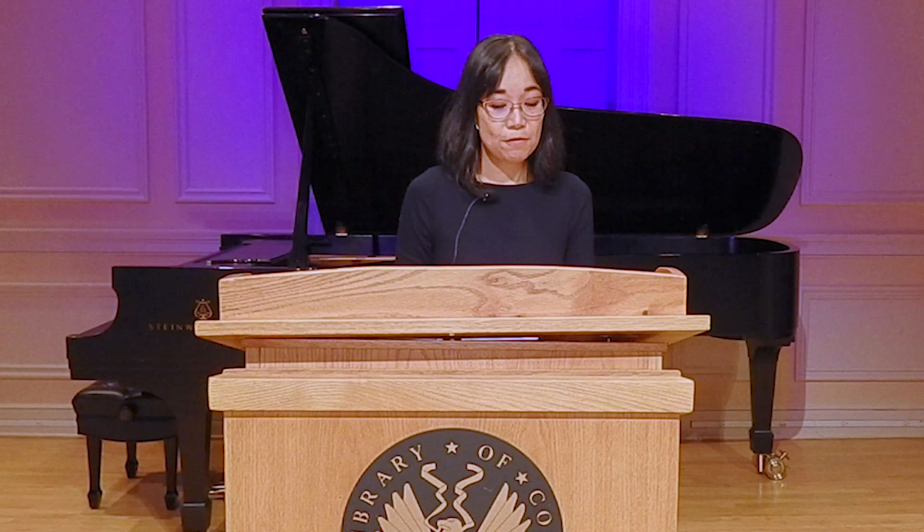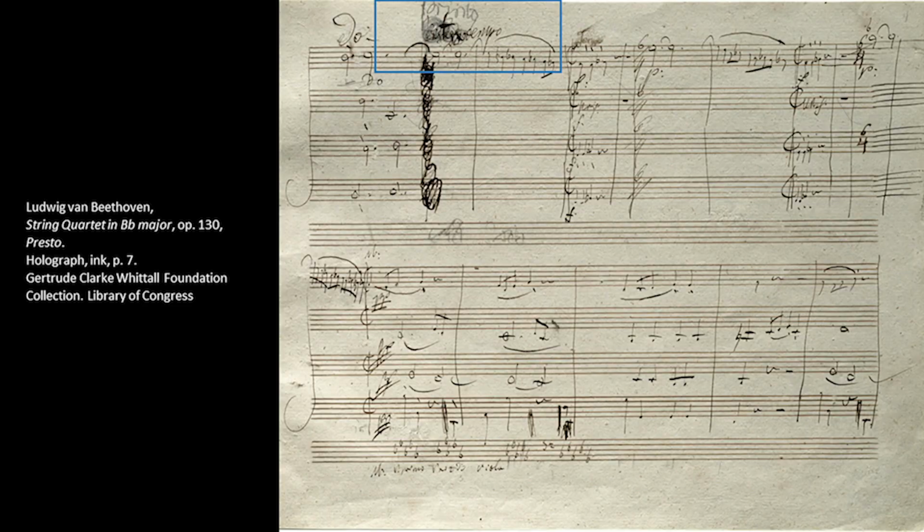One of Beethoven's edits that did not make it into later published versions is the tempo change indication at the top of page 7. Beethoven originally marked l'istesso tempo, which means the same tempo as before, and tells the performers to return to the original tempo of the section after the ritardando on page 6. But as you can see, he crossed it out and wrote presto above it in pencil.